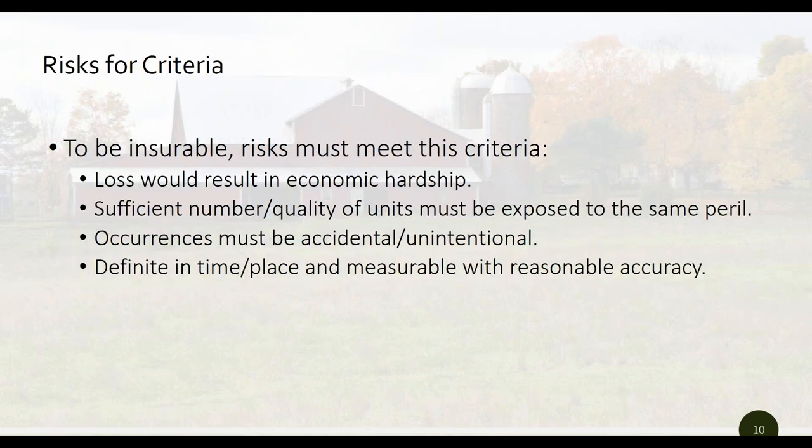All right, this is the final slide that I'm going to go through covering basic insurance terms. First of all, let's start out and talk about the risk criteria. Unfortunately, not all risks are insurable. To be insurable, objects must be important enough to cause economic hardship to the insured if they're damaged, and of sufficient number and quality to allow a reasonably close calculation of probable loss. Also, the potential loss must be accidental and unintentional. And when an adverse event occurs, the amount of the loss must be capable of being measured and determined.